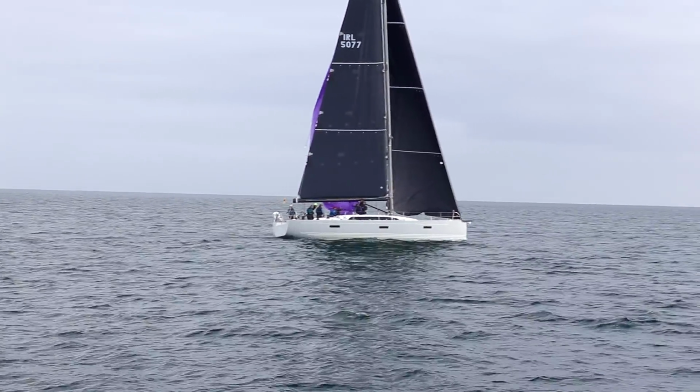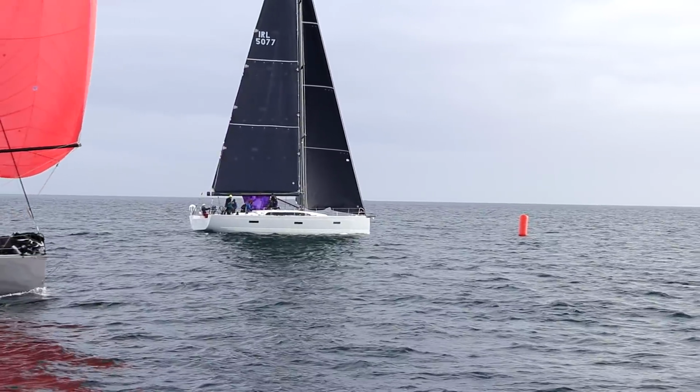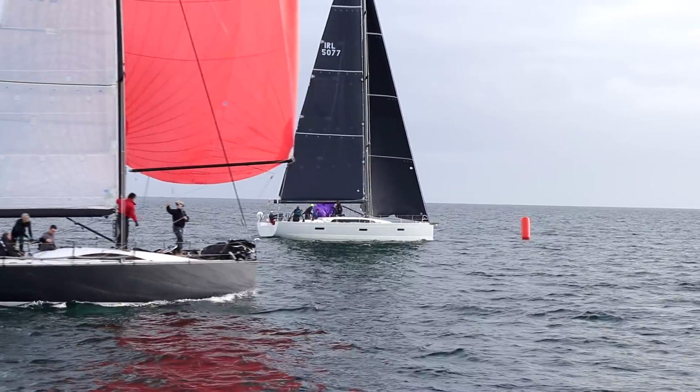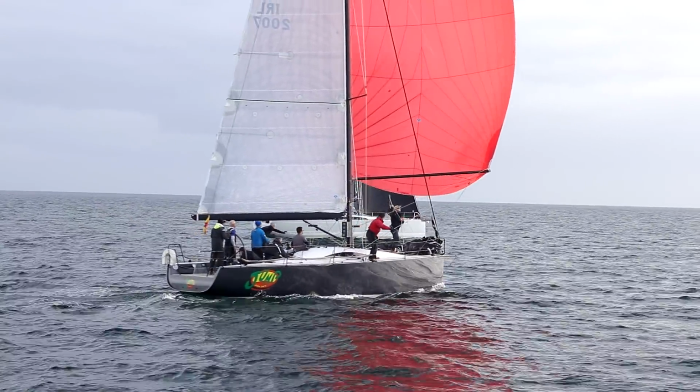That looks pretty tidy. I mean, they've left that late enough. They're only a couple of lengths off the mark, approaching with a reasonable amount of speed. Now Jump Juice is in the shot here. No jib up on Jump yet. I'm not sure what they're going to do here.